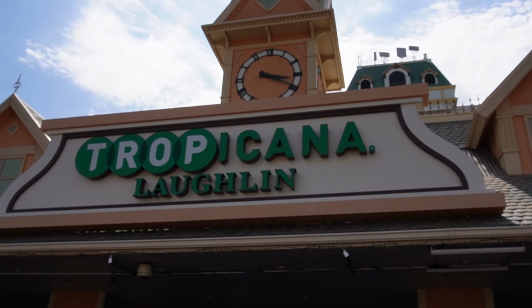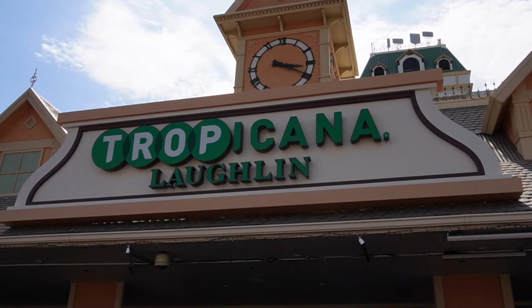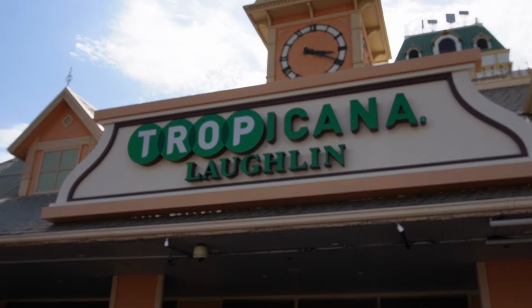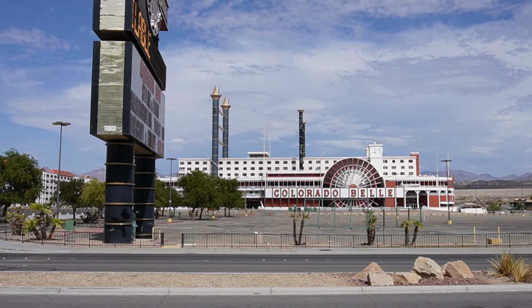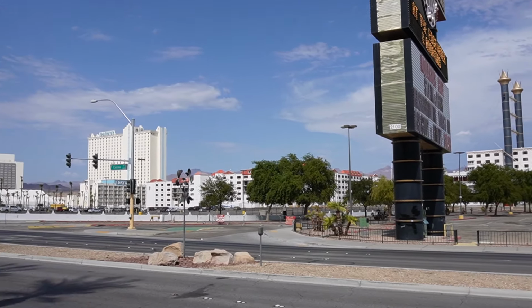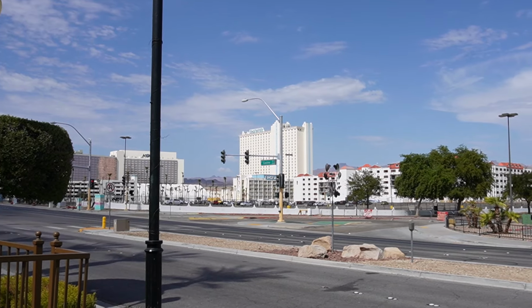Let's go run around and tour this place. Starting out outside of the entrance of the Tropicana in Laughlin, because why not? It's only 115 degrees. Let's just stand out in the hot sun. Right across from the Tropicana Laughlin is the now closed Colorado Bell, and then you can see the Edgewater and the Aquarius and Riverside further down there.